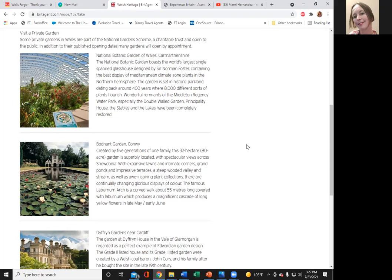Carmarthenshire. The National Botanic Garden boasts the world's largest single-span glasshouse, designed by Sir Norman Foster, containing the best display of Mediterranean climate zone plants in the Northern Hemisphere. The garden is set in historic parkland dating back around 400 years, where 8,000 different sorts of plants flourish. Wonderful remnants of the Middleton Regency Water Park remain, especially the double walled garden, Principality House. The stables and the lakes have been completely restored.